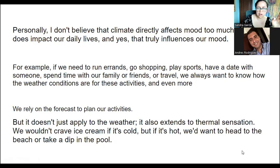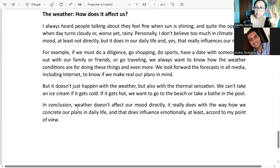Okay. Yes. Now let's see. In conclusion, normally you can say "the weather." What's the difference between using the article "the" or not? When you use "the," it's because you're talking about something specific, like the weather. In conclusion, the weather doesn't affect our mood, it really does with the way we complete our plans in daily life, or at least according to my point of view. I think it's "according to" or "in my view," shortly, or at least in my view. And it's not important to say "in your view" because this is in your view. So, in conclusion, in my view, the weather doesn't affect our mood directly, right? So I think this is the way.